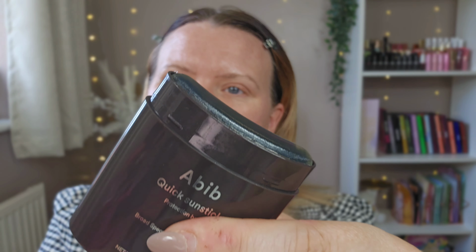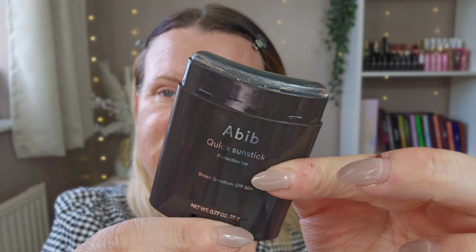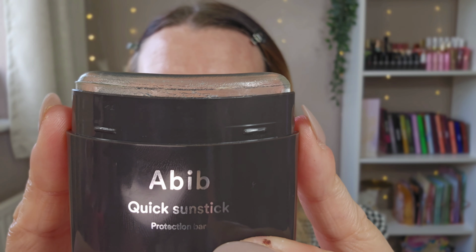It's a twist up thing, and you can actually wear this over the top of your makeup as well, which is great. And as you can see, the actual product is clear, which is perfect, especially if you're a darker tone than me, no white cast, brilliant. It's also got this really nice curve shape to it, so it kind of hugs the contours of your face. So easy to do. You just glide it on.